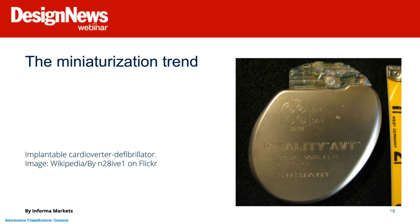Well, the shrinkage of the electronic components set the stage for the introduction of 2 more stages of therapy. The first stage was almost imperceptible for the patient. It was a very low voltage, and the second stage was a little stronger, but still not unpleasant. And here's the key. Most cardiac events could be resolved without going to the third stage, the one that was scaring the patients. So the implantable cardioverter defibrillator came out in the early 1990s, wasn't that long ago, but without the miniaturization, we would not have had 3 stages in one unit, and therefore implantable defibrillators would not be used as regularly as they are now.